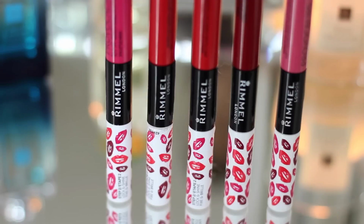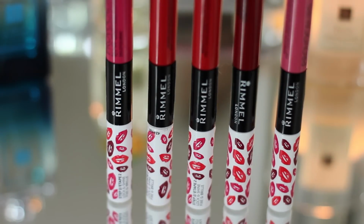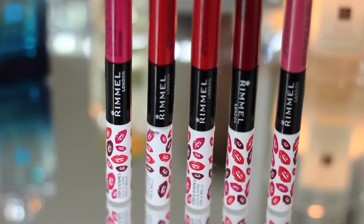Oh, let's just make sure this all looks nice and even. There we go. Oh, colour coordinated. Woo! These are from Rimmel. They're called their Provocalips. They are a really long-lasting matte lip colour that you just forget are on your lips. They are the most comfortable liquid lipsticks that I've tried. They don't last 16 hours like they claim to, but they do last a really long time.